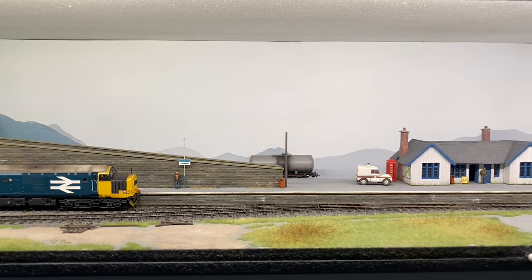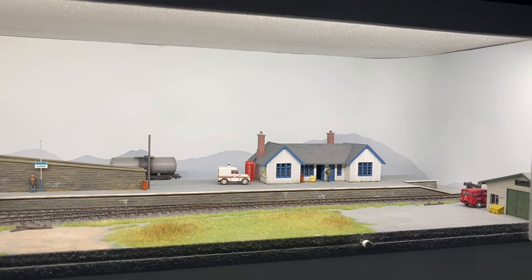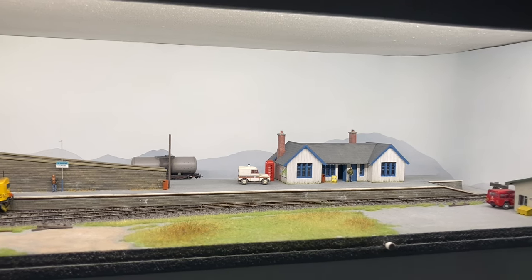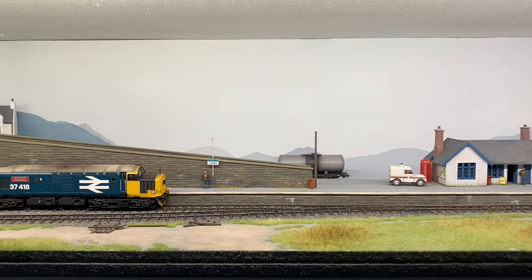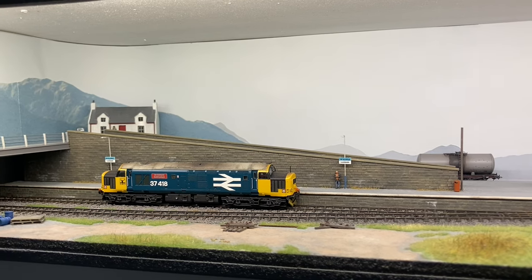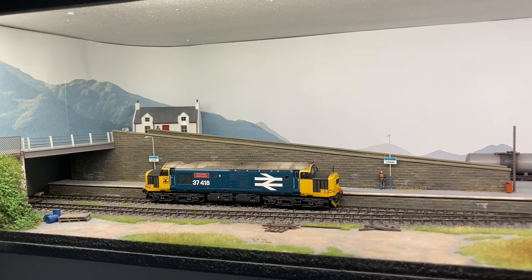The layout itself is about 60 centimetres by 20. Fictitious, as I say, but drawing influence from memories of visiting Carlow Lock Alsha, of watching Hamish Macbeth as a youngster, of poring over Ian Allen colour albums at the library and really pausing on the Scottish photos, and having a bit of a thing for, as I say, large logo class 37s.